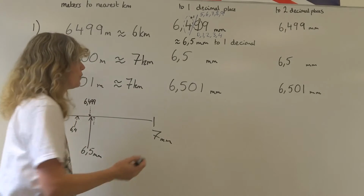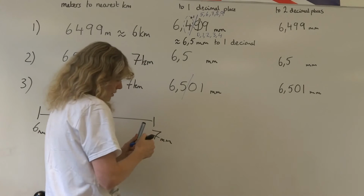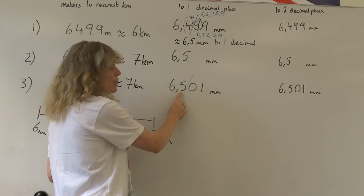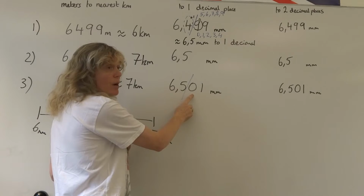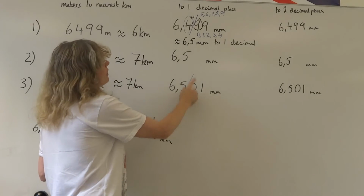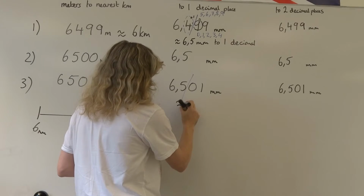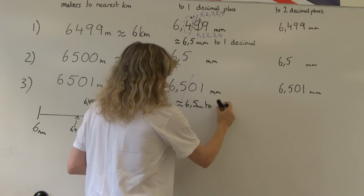6.501 to 1 decimal place. We're going to chop here. Look at the number just after the 5 to decide whether the 5 stays the same or goes up 1. The number after the 5 is a 0, so nothing happens with that number. We don't move up 1. So this one would be 6.5 millimeters to 1 decimal place.